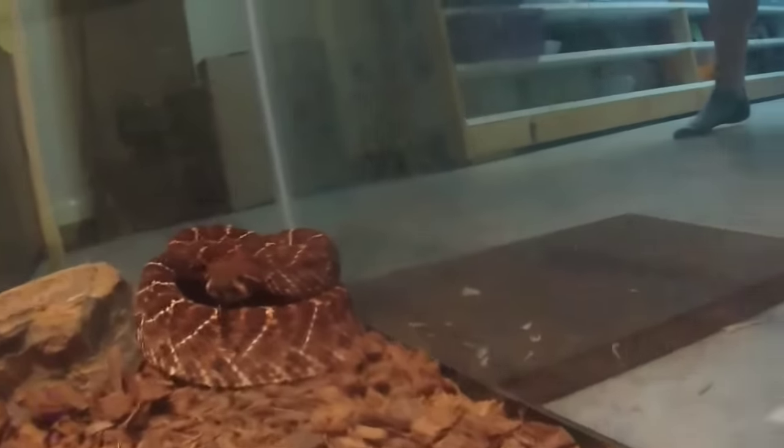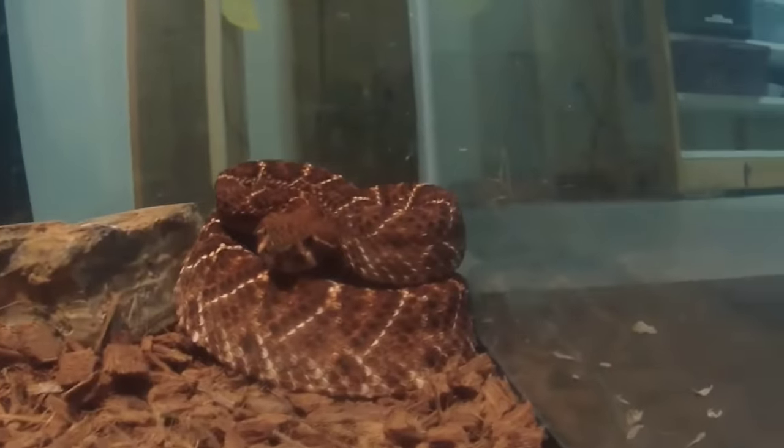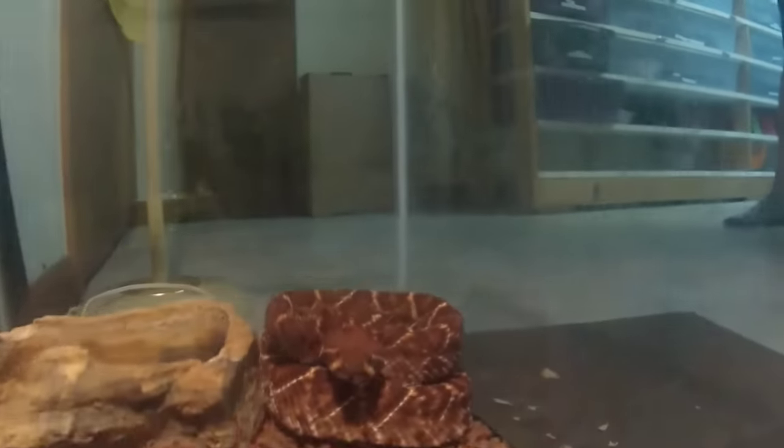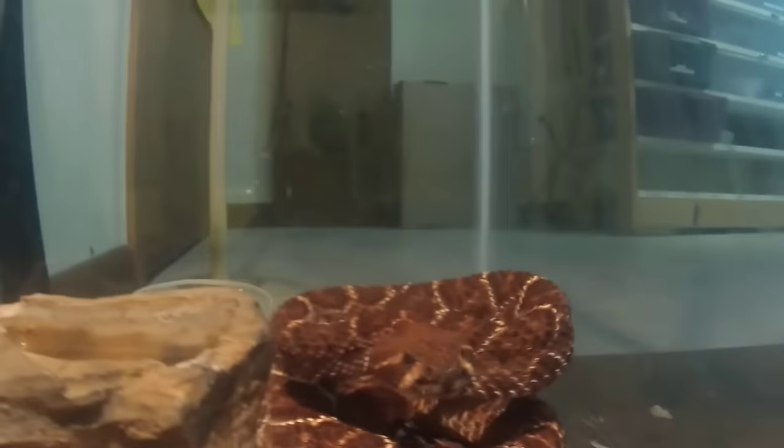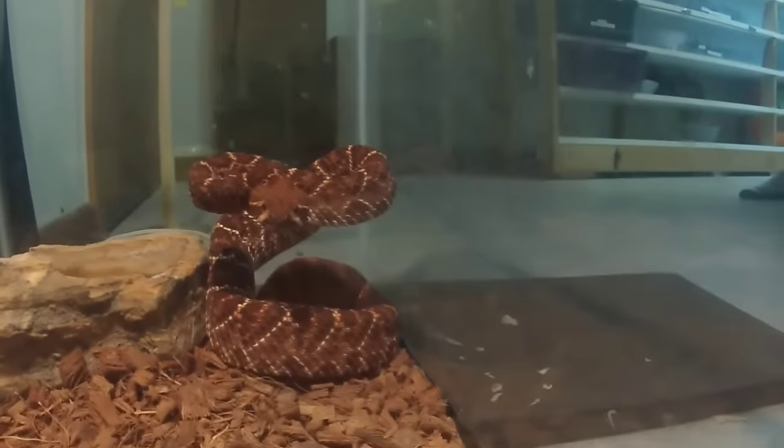At the end of their tail, they possess a segmented rattle that produces a buzzing sound when vibrated, serving as a warning signal. Their long, hollow fangs are capable of delivering venom during a bite, making encounters potentially dangerous, especially considering their potent hemotoxic venom.